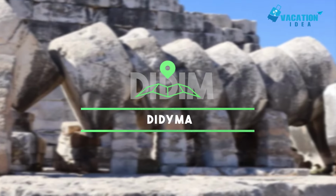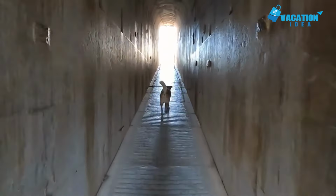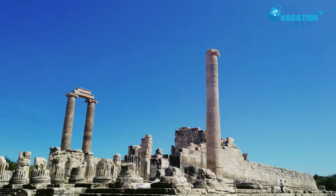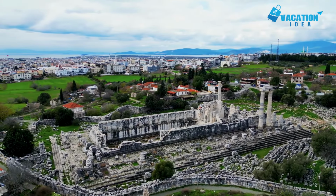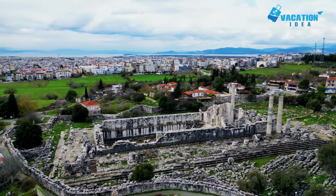Starting with number 10, Didyma. The sprawling archaeological site on the northwest side of modern Didyma was hallowed ground for ancient Greeks. Didyma was a sanctuary, renowned for its oracle of Apollo, and with a temple famous throughout the ancient world.